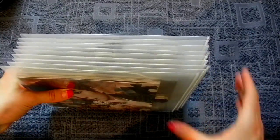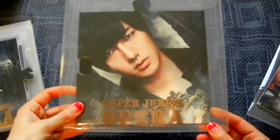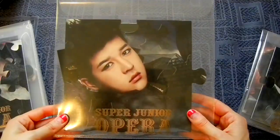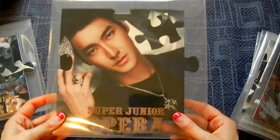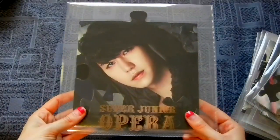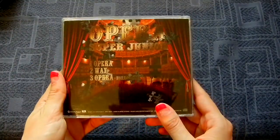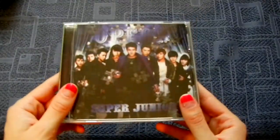And there are limited versions for the CD only version, and those are member versions with puzzle pieces. So here's Eeteuk, Yesung, Shindong, Sangmin, Ryeowook, Donghae, Siwon, Yunho, and Kibum. It also had an AF Japan version. First time ever. So much pain to come.